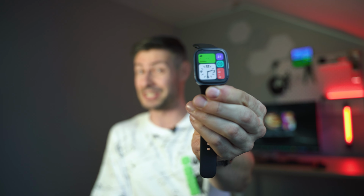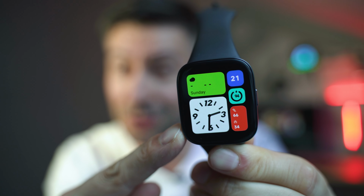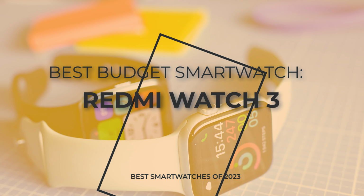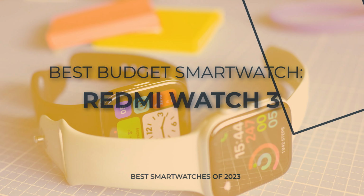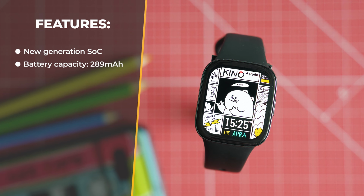Now, going straight to the first contender, which I believe deserves to be called the winner in the category Best Budget Smartwatch, and that would be something supporting both iOS and Android. That's the Redmi Watch 3. Redmi Watch 3 costs only around $70 and comes with inbuilt GPS, a large 1.75-inch AMOLED display, and even lets you take phone calls relayed via Bluetooth.